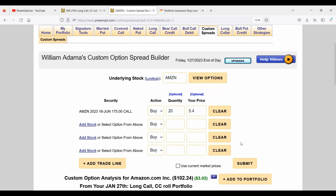As I mentioned, some of the things discussed in that previous webinar, the first one was rolling down. Let's say that you had a stock position and you bought Amazon at 175. It's now trading at, closed at 102.24. Well, when it closed at 102.24, one of the common ways as just a stock trader you'd look to repair the position is buy another 100 shares, 200 shares, if you had the capital at 102.24 to sort of cut your cost basis down to maybe 135, 137. But this is a call option. But we can do the same thing.